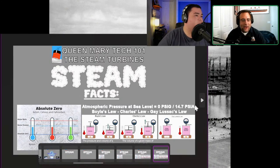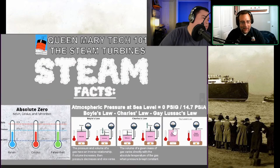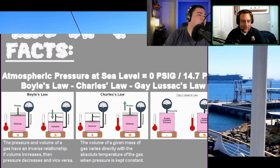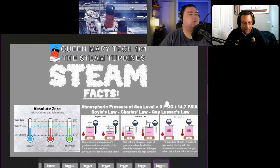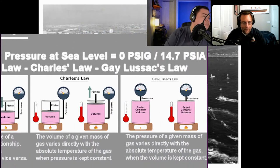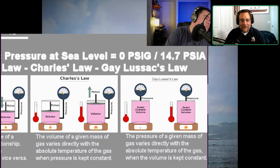Charles' law is the volume of a given mass of gas will vary directly with the absolute temperature of the gas when the pressure is kept constant. Okay. And then Gay-Lussac's law is basically the pressure of a given mass of gas varies directly with the absolute temperature of the gas when the volume is kept constant.